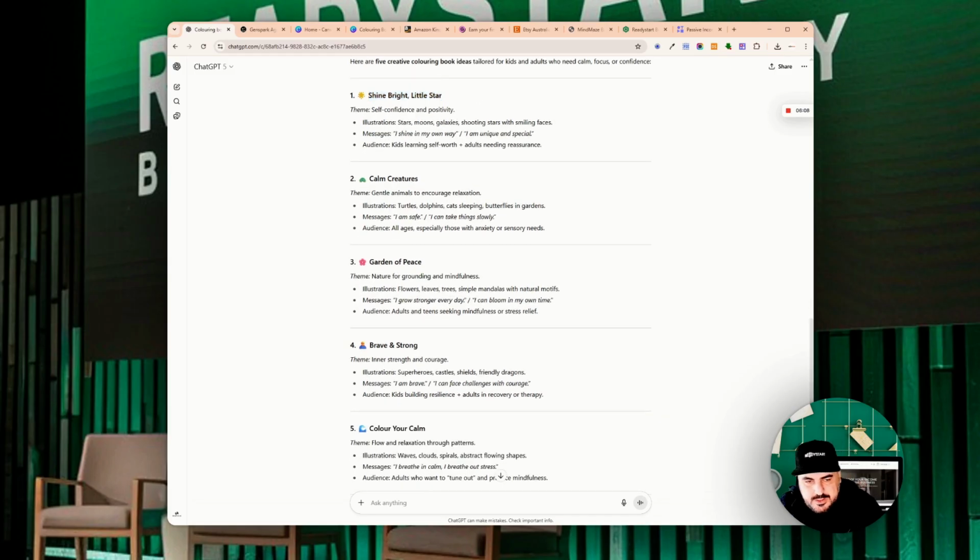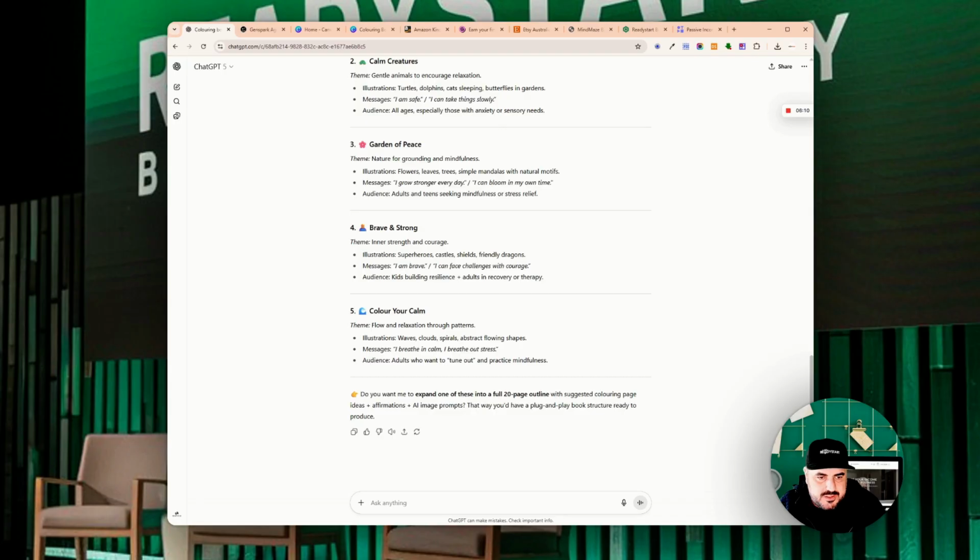I'm going to say, okay, and at the bottom, it's going to say expand. Do you want me to expand one of these into a 20 page outline? Which is fantastic. So it's already ahead of you. Of course, if you want to change this, you can.